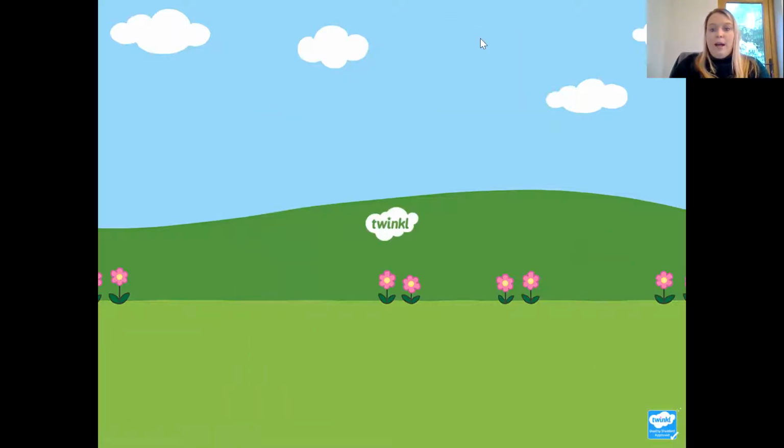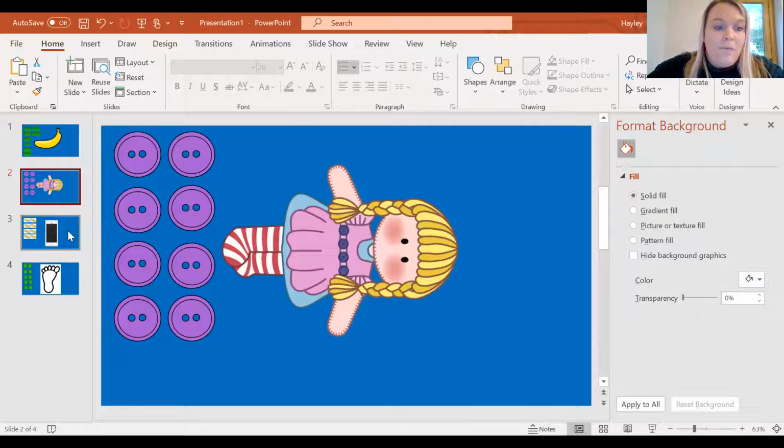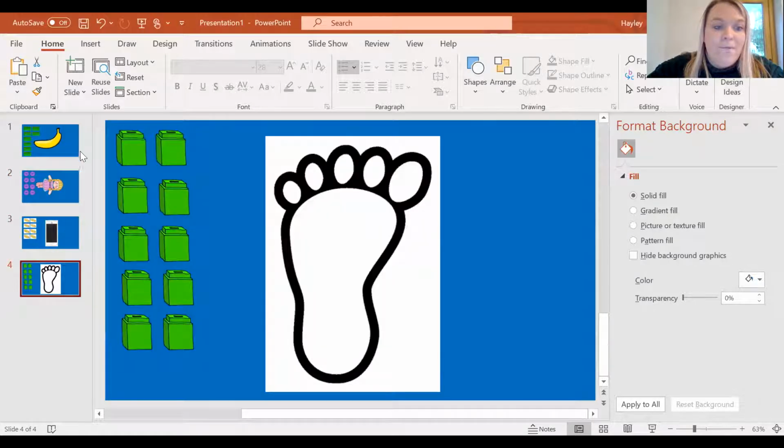Before I tell you what you're doing today, that was measuring in height. Now I'm going to show you how we measure the length of something. So I'm going to just show you. Okay, so I've got some items here. I've got a banana, I've got a dolly, I've got a phone, and I've got a foot.